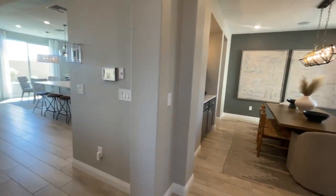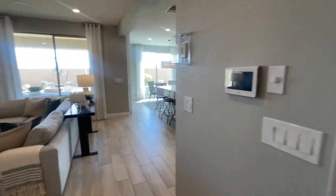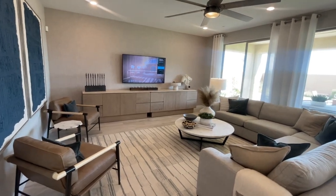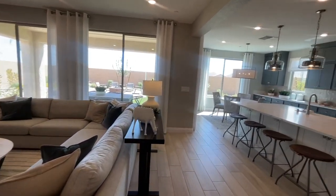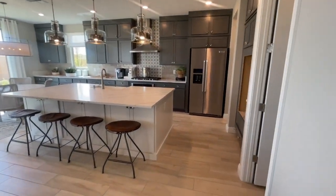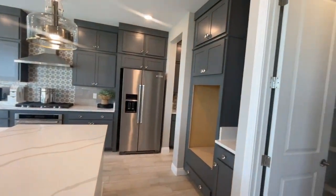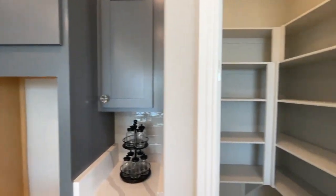So they're offering a lot of beautiful builder incentives. They've lowered the prices tremendously, like some of them $100,000 off, and you get $100,000 in upgrades and you're buying the home at base price. This is a beautiful kitchen. I like the two-tone cabinets, the gray and the white. Not a fan of the big clunky knobs, but to each his own.